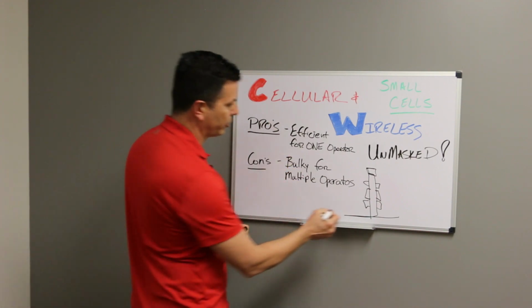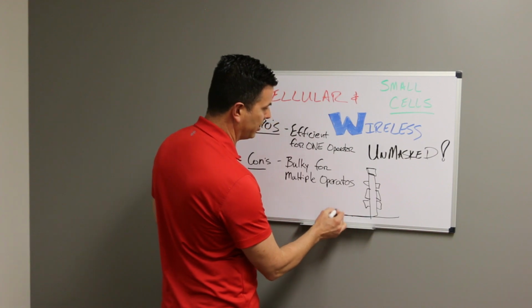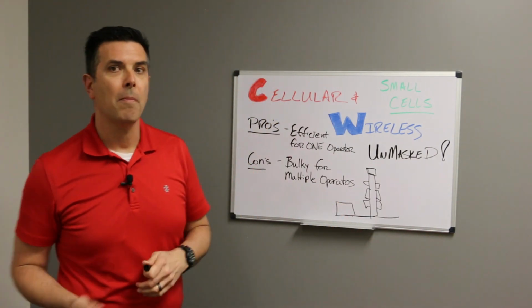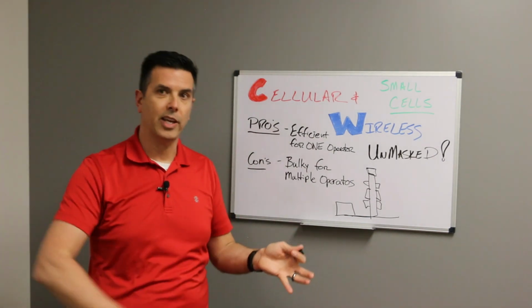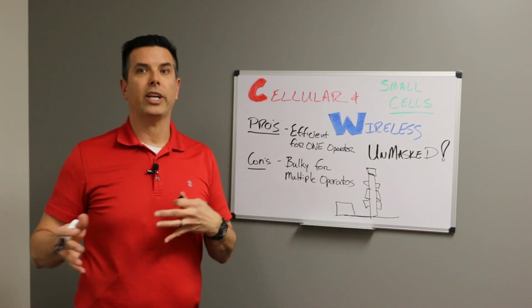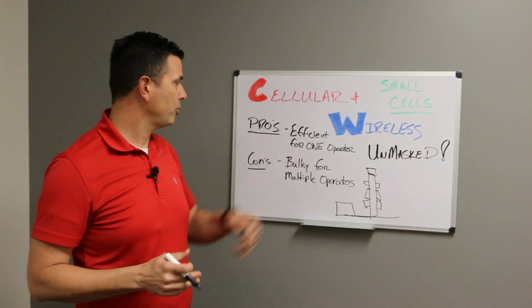Now sometimes what they'll do, integrators and designers, they'll place a very small cabinet at the base of the pole, and they can put multiple radios in there and then feed the antennas with a coaxial system. That's a way to get multiple carriers, multiple frequency bands onto a pole.